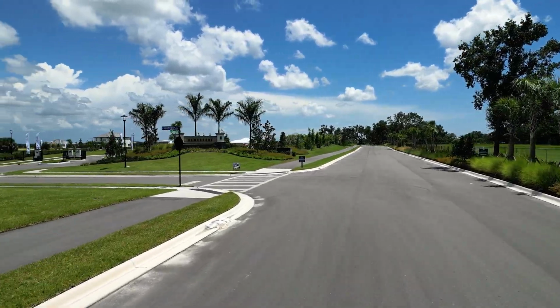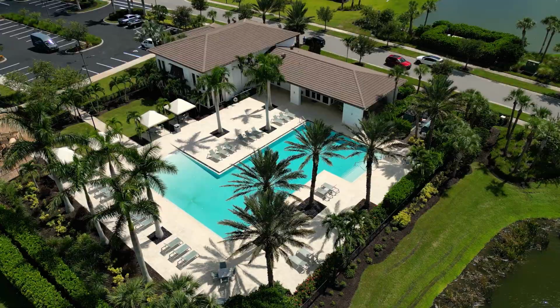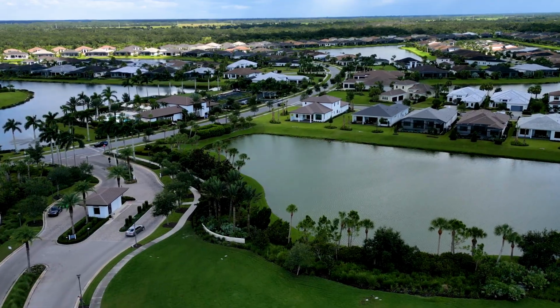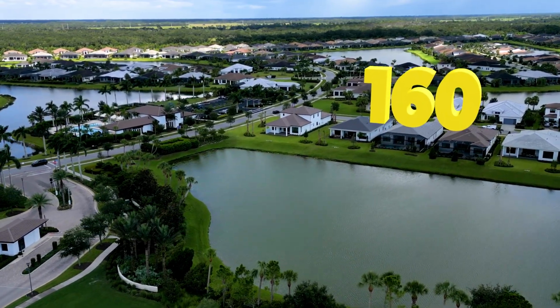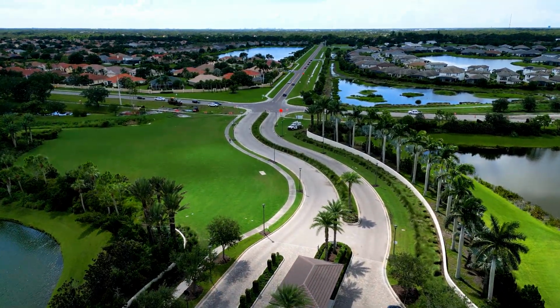So if you like the idea of Hawkstone but thought to yourself, man, this community would be perfect if it just had a couple of amenities, not a ton, but just something, then this next neighborhood is going to be perfect for you. Here we are at Artistry, located at the intersection of Lorraine and Palmer Road. Artistry is a boutique community of only 160 homes built by Coulter. Now, Coulter is an upscale boutique builder known for its resort-style living.